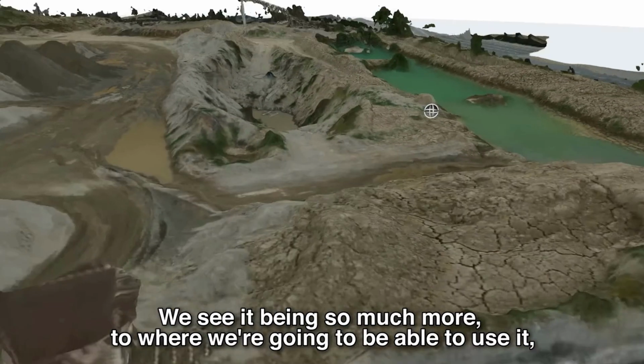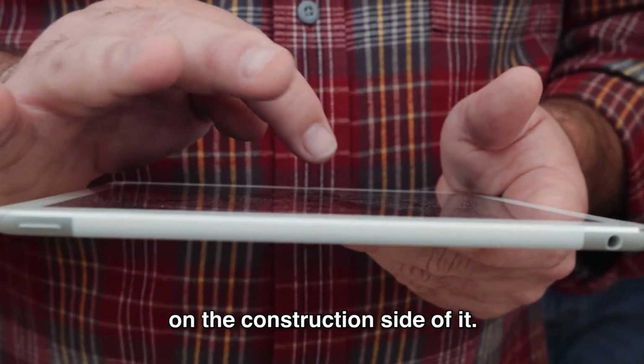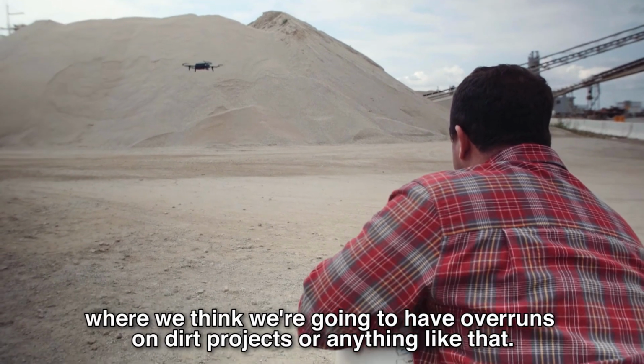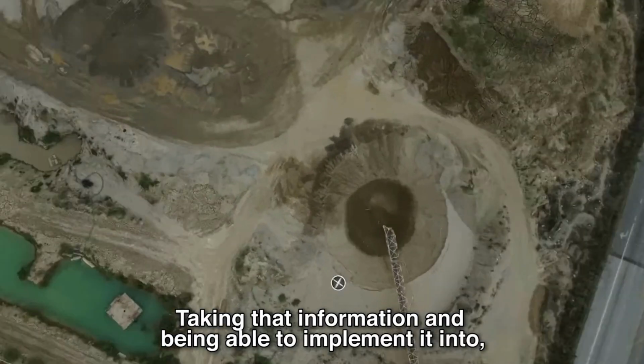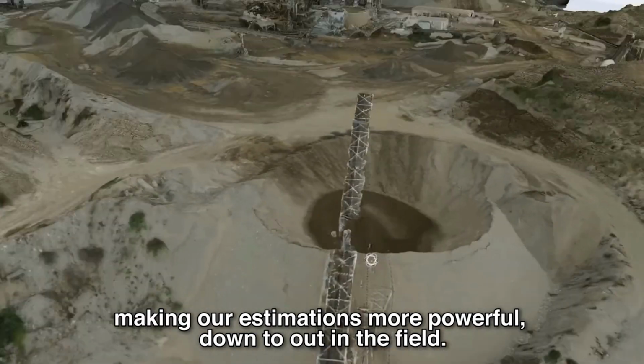We see it being so much more to where we're going to be able to use it on the construction side of it. Knowing exactly where we're going to be, where we think we're going to have overruns on dirt projects or anything like that, taking that information and being able to implement it into making our estimations more powerful down to out in the field.